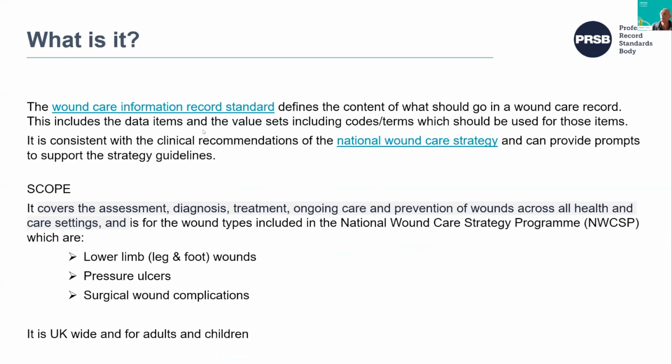So what is it? The Wound Care Information Record Standard defines the content of what should go in a wound care record. It includes the actual data items that should be recorded, the value sets, i.e. the codes and terms which should be used where that's appropriate, or free text where that's most appropriate. It's consistent with the recommendations of the National Wound Care Strategy, and actually all the work was commissioned by the National Wound Care Strategy Programme, and we've worked with them since then. The scope covers assessment, diagnosis, treatment and ongoing care and prevention of wounds, and it covers the same areas as the National Wound Care Strategy Programme in terms of being lower limb, leg and foot wounds, pressure ulcers and surgical wound complications. It's UK-wide and for adults and children.